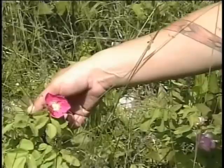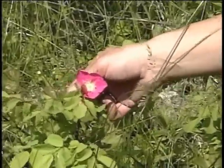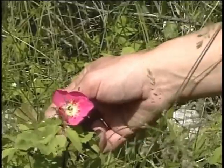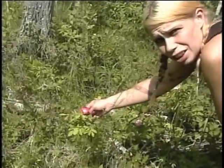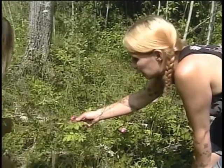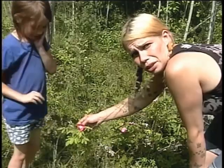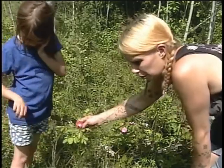Here's the wild rose. I use the rose hips. It's high in vitamin C. You collect the rose hips in the fall. You can make rose hip jelly or cordial out of it. It's high vitamin C for the kids. I've even dried them and fed them to my horses through the winter. Nice. Just to give them some extra forage.